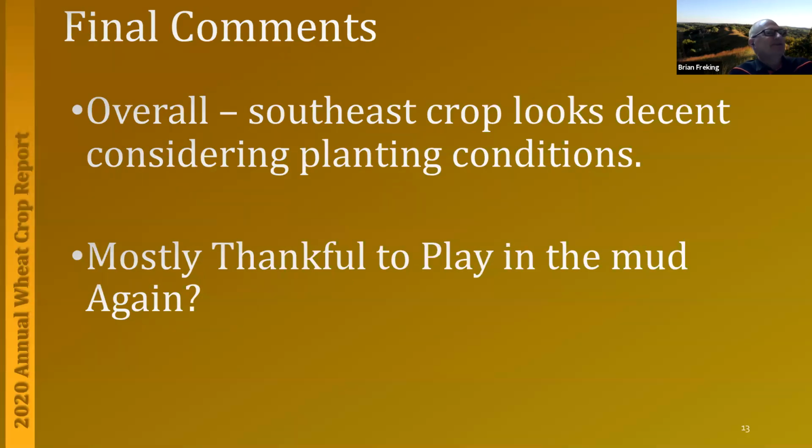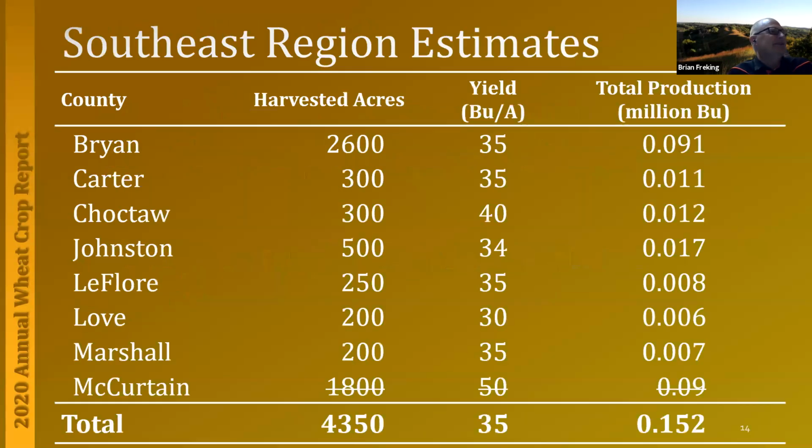Final comments: the overall southeast crop looks decent considering planting conditions. I put my last statement in, we're kind of thankful to play in the mud again. It's very similar to what it was last year. We seem to get a majority of the rain. Unfortunately, there's some drought in the west. We tend to get the most of it. And I think that may be next.